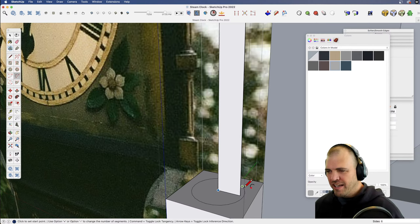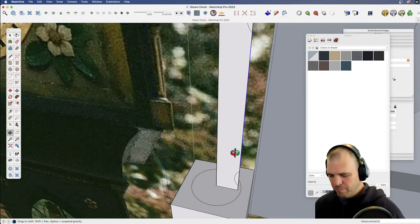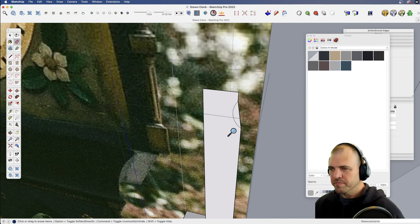Let's make six sides. We do not want a bunch of detail in our arcs on this one, but I'm going to add just a little bit of detail on this one, something like that.